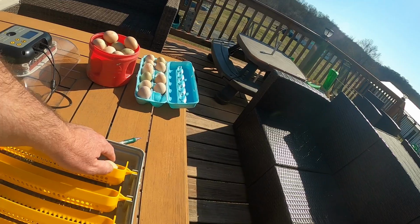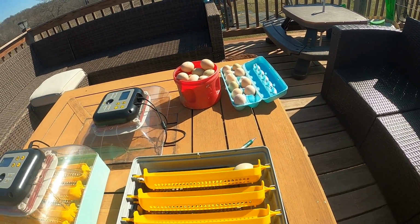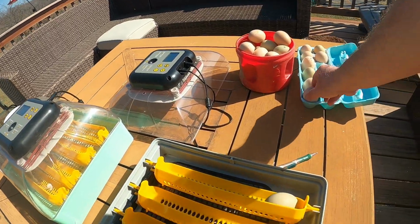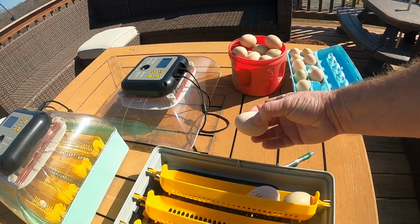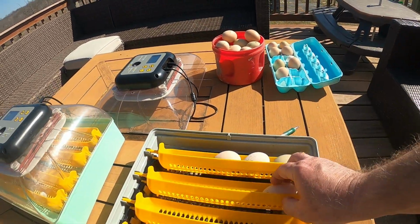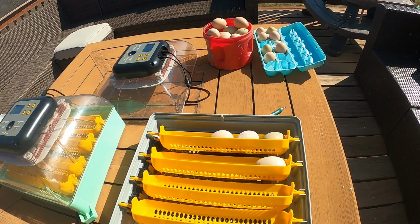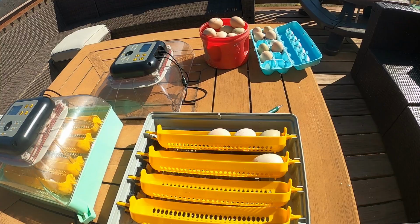Now these, they rock them back and forth, so it's not as imperative that you mark them, but you do want to make sure that they are turning. And these will let you test. But we can put our chicken eggs in here. Like I said, our duck egg, see if it'll fit in there. Anything bigger than a duck egg, if you've got goose or peafowl or turkey eggs, they will not fit in this. I think you can jam them in there, but they're kind of tight.